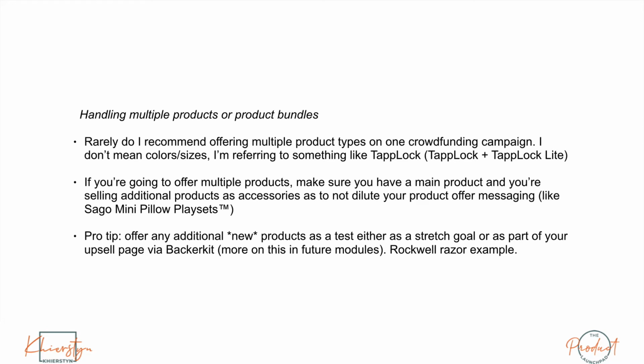If you listen to my podcast with Gareth Everard of Rockwell Razors, he did something really cool. After his first campaign, where they raised $100K for a men's grooming product line, he was able to test what new products people wanted him to offer. While their campaign focused on offering one main razor, they used Backer Kit, which we'll get into in a bit, to give people the chance, when confirming their shipping information after the campaign, to add on products to their order.